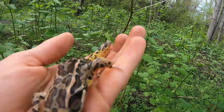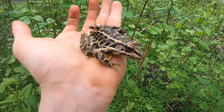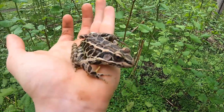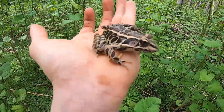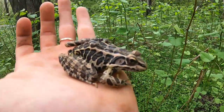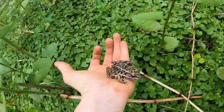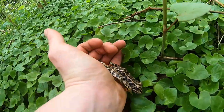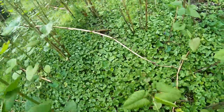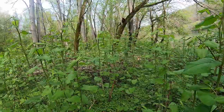Yeah, he is not even scared at all. He's totally cool with me. Yeah, they are pretty frogs. You don't see too many of these around here either, but I guess the rain brings it out. That's really cool. Nice. All right, Froggo, I'll put you back, leave you to do your thing. You can't even see him. Such good camouflage on these guys.